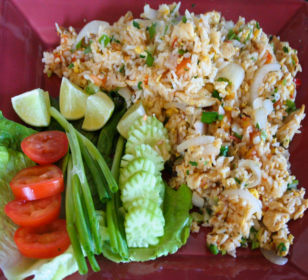Khao khluk kapi. Khao khluk kapi is a type of Thai fried rice that is cooked with shrimp paste. It is usually eaten with sweet pork or chicken. This dish is served with many ingredients that give this plate a unique taste.